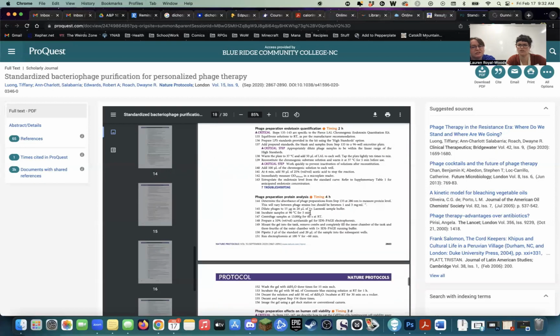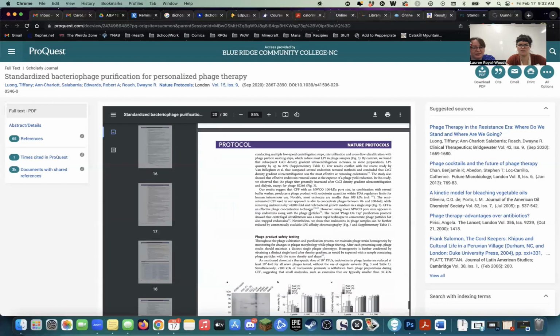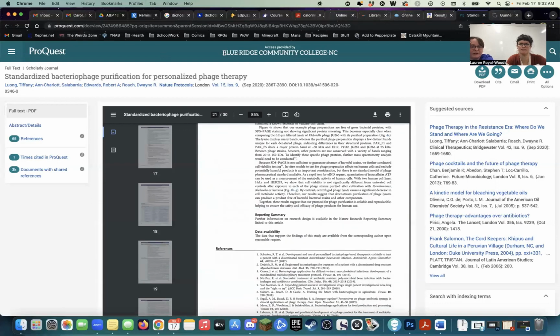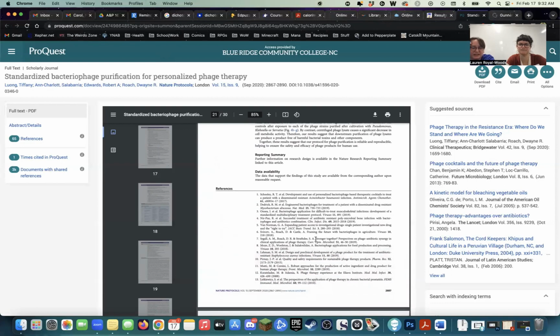You can read this on your personal time if you're really thrilled with it, if you want to be a lab person. But we're going to skip this one. This is not it. We already hit references. When you hit references, you've hit the end.